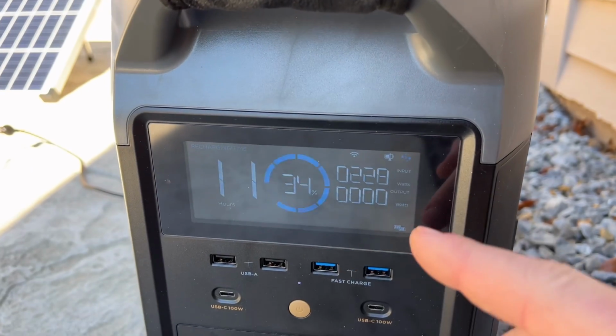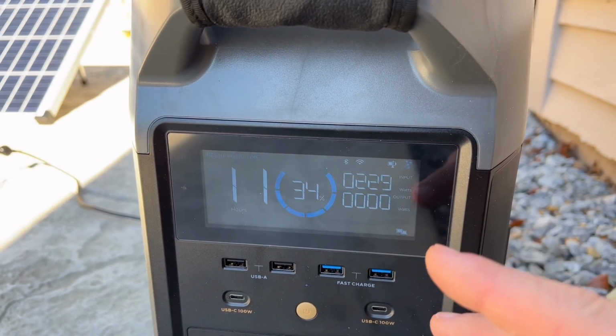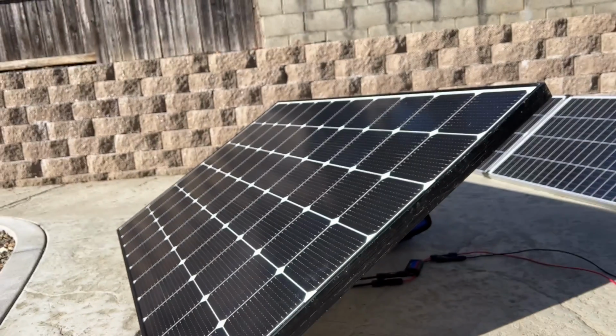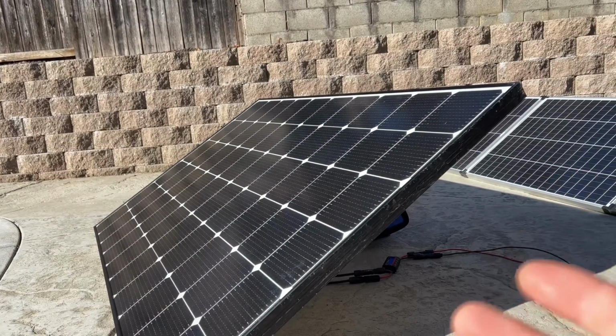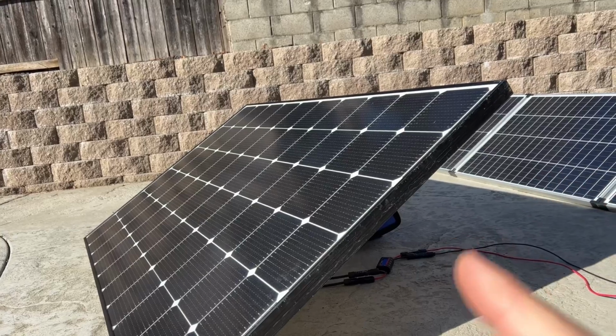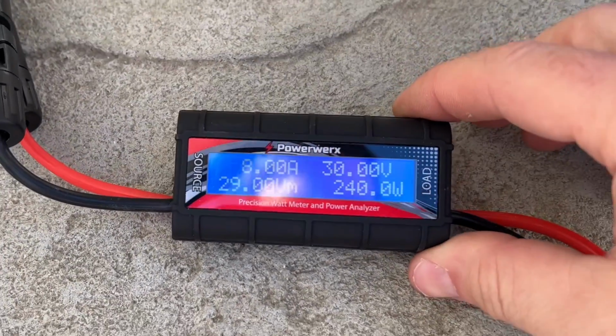Okay, so it's been sitting for about a minute. I let it settle down, and we're bringing in about 230 watts, give or take, from this one big panel. So we'll also go over and look at the meter and see how well it's doing. And again, with the temperatures and the angle of the sun, we're not going to see max numbers out of this.